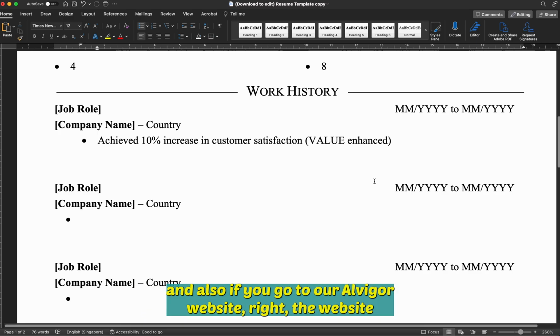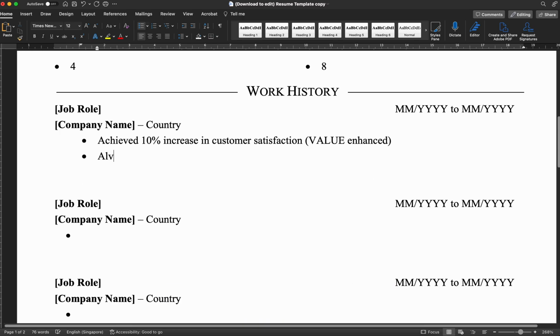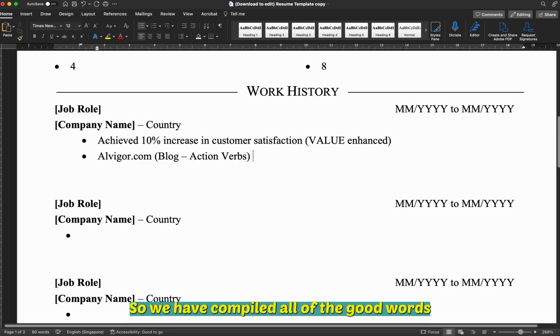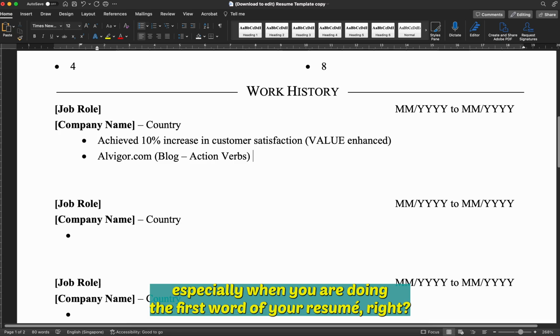And also, if you go to our Alvigor website, alvigor.com, we have a blog, and in our blog section, try to look for this thing called action verbs. So we have compiled all of the good words that you can use for your resume writing, especially when you are doing the first word of your resume, right?